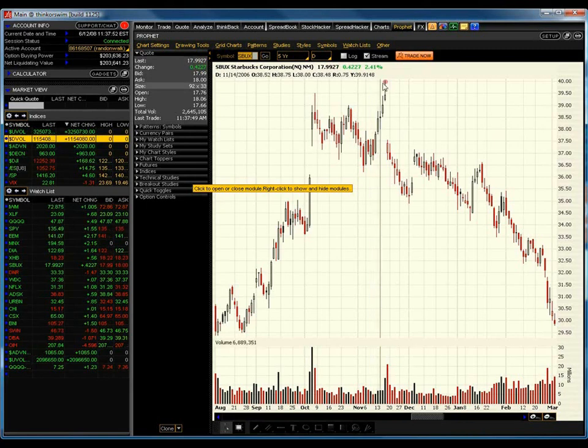The person who bought that at 40 woke up the next day and saw it trading at 37.5 all the way down to 36.5. That's a pretty steep decline for the first day of trading after you bought that stock. Now, would he have any indication that it would trade that low? Not really.